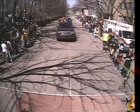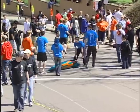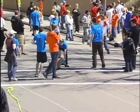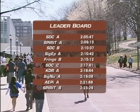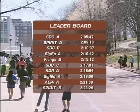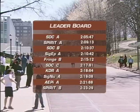Well, as the buggies head towards the second to last drop test of the day, the buggies are going to start lining up for the final heat of today's events. So we have an unofficial time for SDC as a 2:05.47. That's pretty darn good. Yeah, that's very good. Spirit A is a 2:09.13. SDC B 2:10.37 ahead of PhiKap A at 2:10.42.